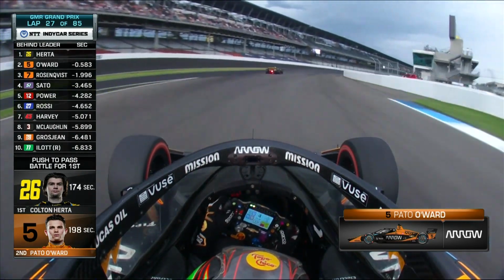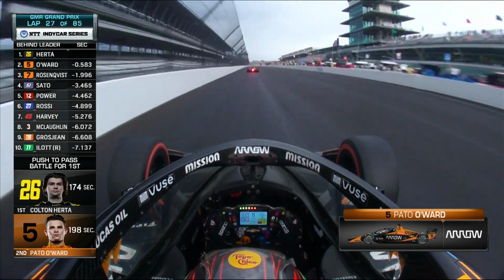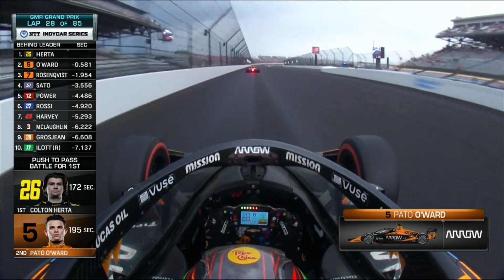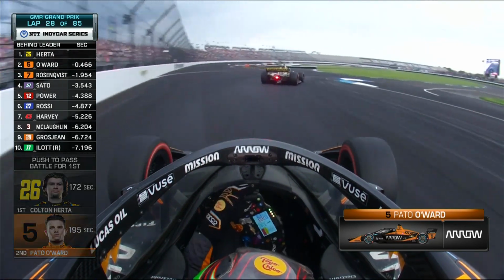Herta, 174. Still a lot. I shouldn't say just. 174 is pretty conservative use. But I'm not doing driver saving. Let us know. I won't be able to hold him. Copy that. Do what you can do. Colton Herta, just like his teammate Alexander Rossi, saying, I'm not saving any gas because O'Ward's going to get by.